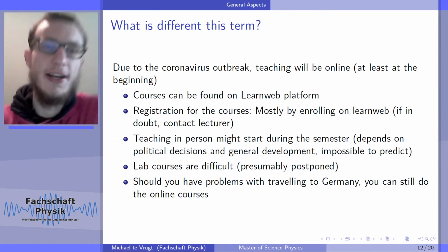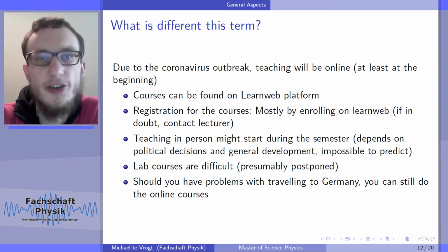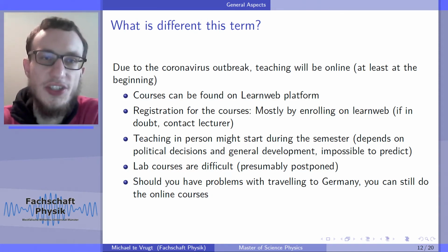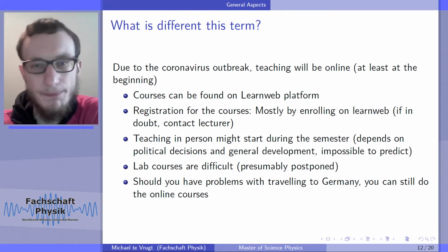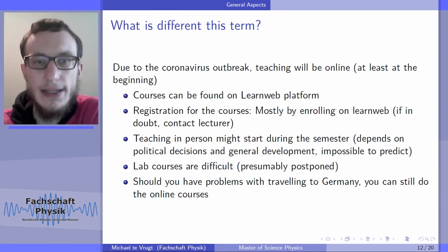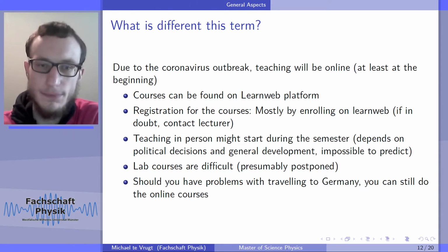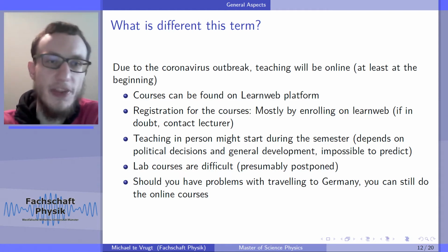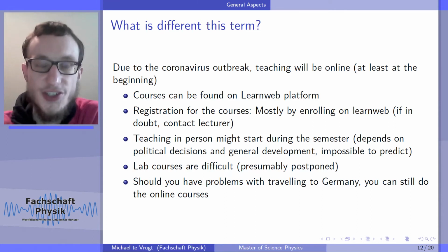Okay, so much about the general aspects. So as you know, some things are different this term. There are general restrictions on social contact at the moment, so teaching will be online this term, at least at the beginning. Things might change during the semester, and it might happen that at some point during the semester, teaching will be at the university again. The problem is just we don't know. That depends on the political decisions, that depends on the general development of the coronavirus spread, which is just impossible to predict exactly. So we'll start teaching online and see whether at some point there will be teaching at the university again. So therefore, courses will be on LearnWeb, which is the electronic teaching platform of the university.